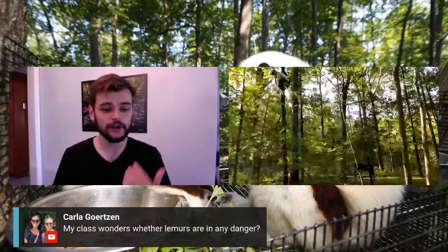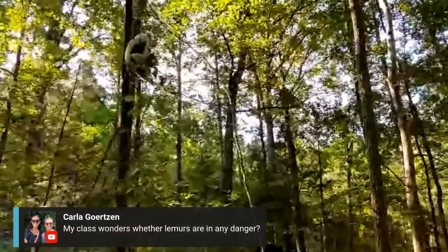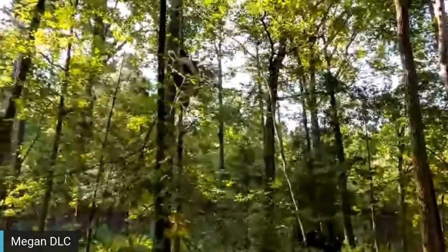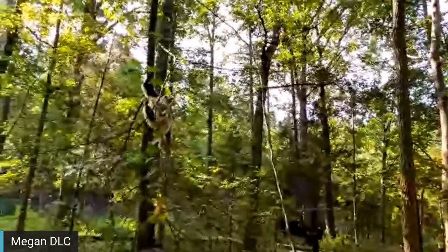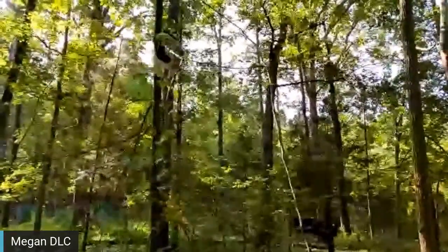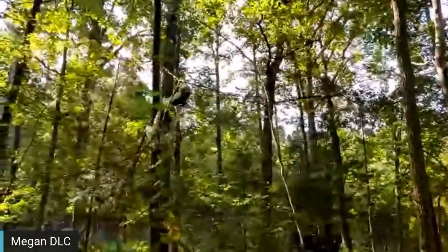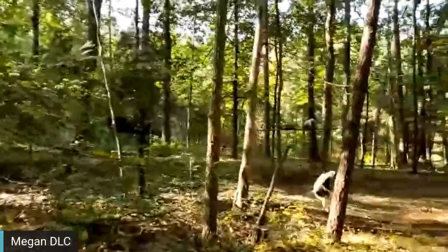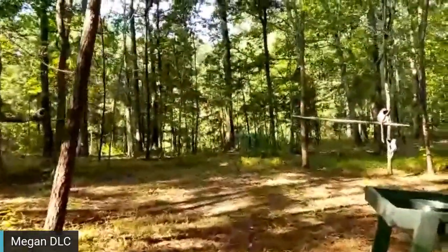So they want to know, are lemurs in any danger, Megan? They unfortunately absolutely are. Lemurs as a group, the 100 species of lemur that I mentioned live in Madagascar, are the most endangered group of mammals on the planet. And remember, mammals includes everything from tiny mice all the way up to giant elephants. So that group of lemurs is very, very endangered.